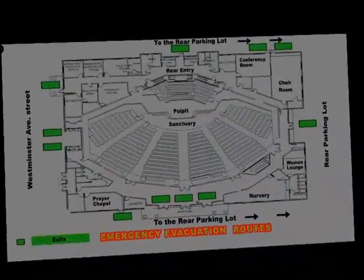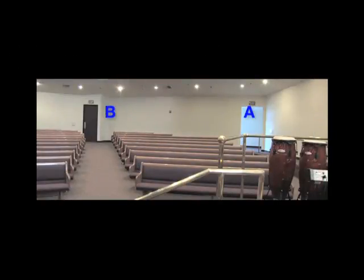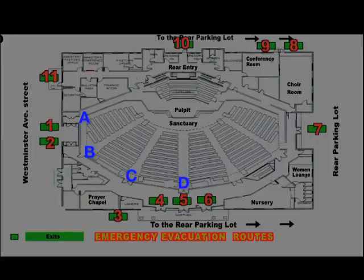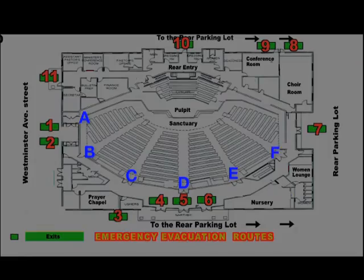Starting from the left of the sanctuary, the exit doors are numbered for your convenience. The areas where you may be seated are also labeled, indicating which doors you should use in the unlikely event of an emergency evacuation. For your safety, please familiarize yourself with all the exit doors. You should use the exit doors nearest where you are seated.